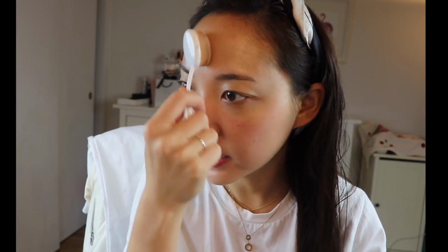Watch me. And no brush marks, no pilling whatsoever. Just blends into the skin so perfectly. I mean, how did I live without this brush before? Okay, and I'm done. That was literally less than 10 seconds, guys. Saves my life. All right, so now that that's done, going in with the Glacier concealer in the lightest shade.